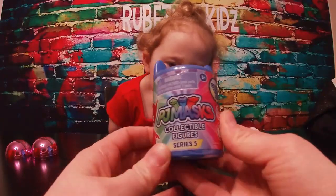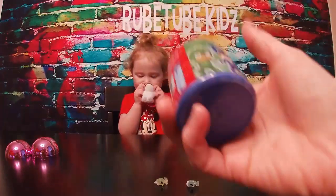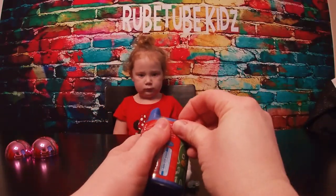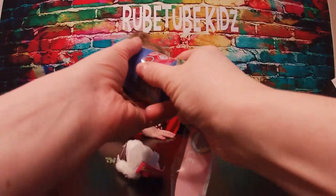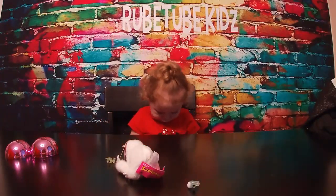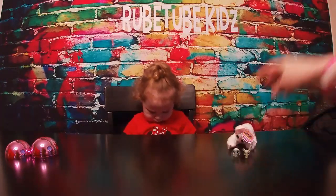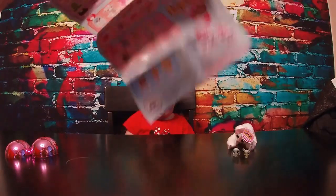Collectible figures, Series 5. Which one are we going to get? You got to find the tear strip. I like that sloth. He's cute. His name is Sunny. Here we go. I got it. You want to crack it open? Set them right there. And Sunny. You gotta pull the top off.